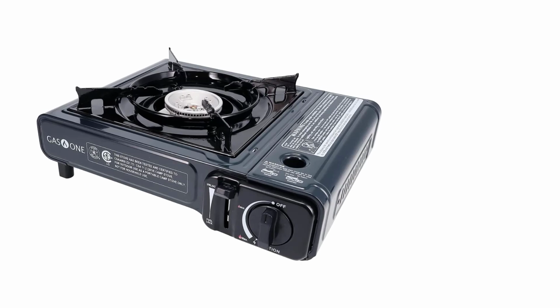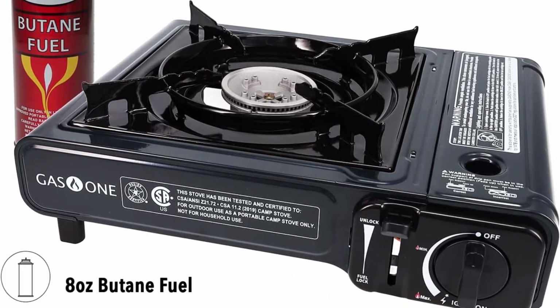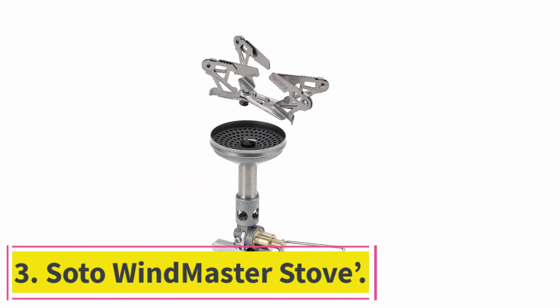This stove is cheap, but it works well. If you live in your van, it would be a great backup stove, and the rest of us could use it as a single burner stove. At number 3. Soto Windmaster Stove.